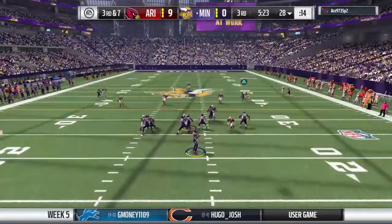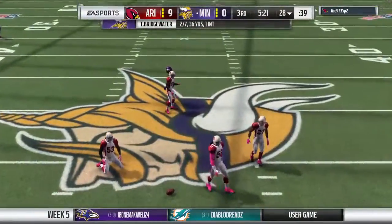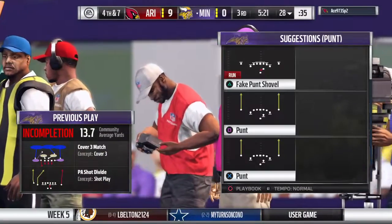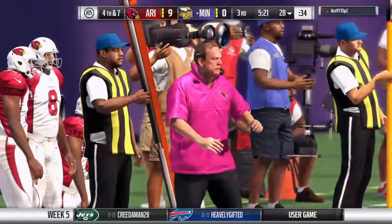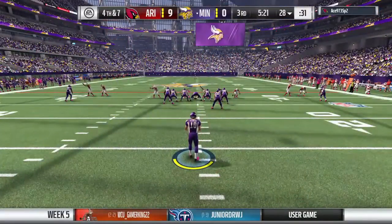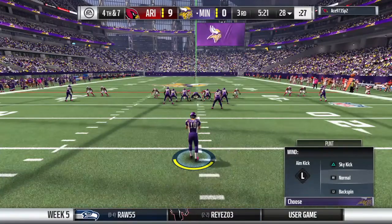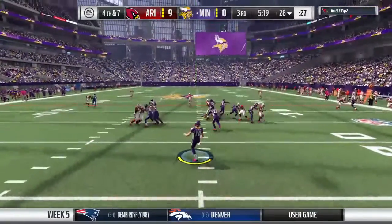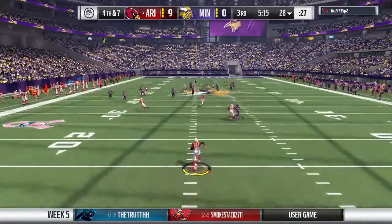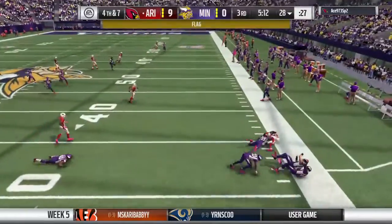Play action now. Bridgewater. And this is going to be incomplete. Whenever they're trying to attack a zone defense, you're trying to figure out where your gaps are going to be. Depending on what type of zone they're playing, it could be on the outside, in the middle, in the seams, in the edges. In this case, they tried to attack the middle of the field, but this zone defense didn't allow it because they were able to see the ball come off the quarterback's hands, and everyone was able to react to the football and knock it away.